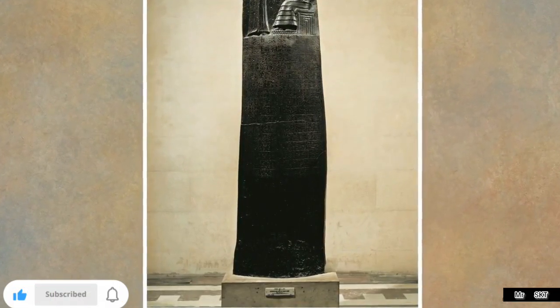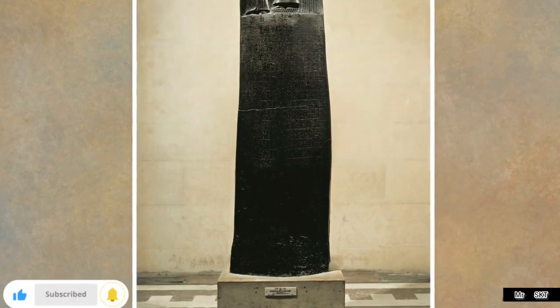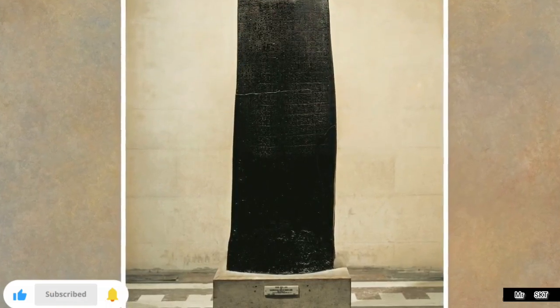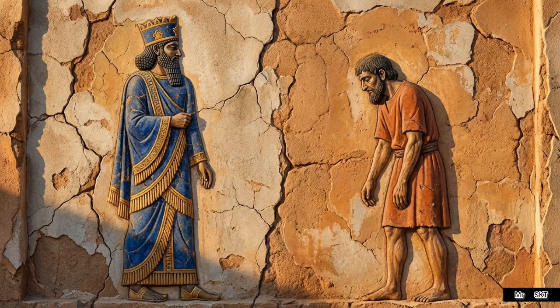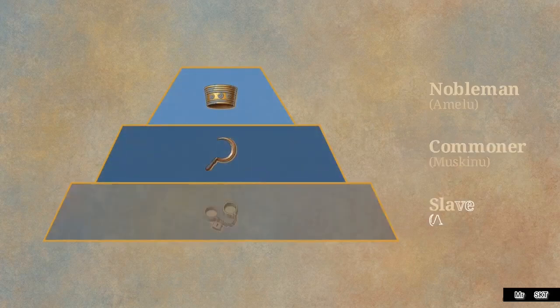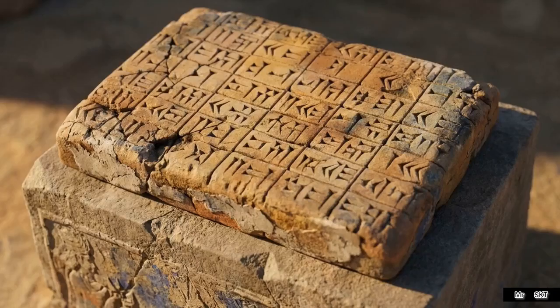The logic behind carving these rules into stone was a departure from the past. By making the laws permanent and visible to everyone, Hammurabi ensured that the strong could not easily change the rules to oppress the weak. Now, these laws did not treat everyone equally. The punishments were harsh, and they changed significantly depending on whether you were a nobleman, a commoner, or a slave. But even with those severe inequalities, this introduced the concept of public accountability. It established the idea that a society is governed by a reliable rulebook rather than the changing whims of a king.